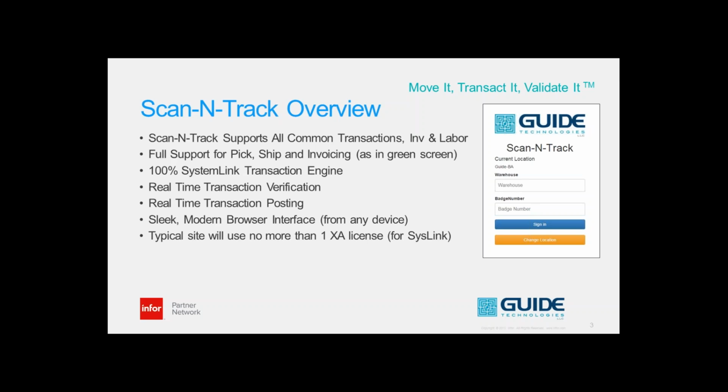This is one of the real nice features, is that typically we won't use any more than one XA license, which is really just for the system link connection back to XA. The product is licensed by device, not by XA user. So, again, we just need the system link user ID, which is probably already in place in your environment if you've done anything with system link to date.